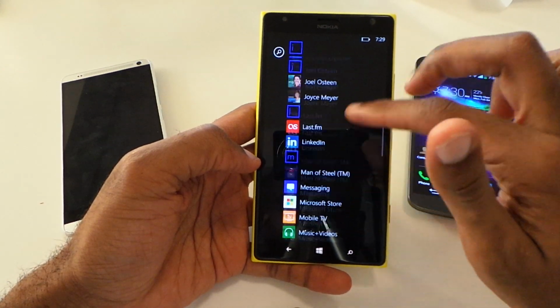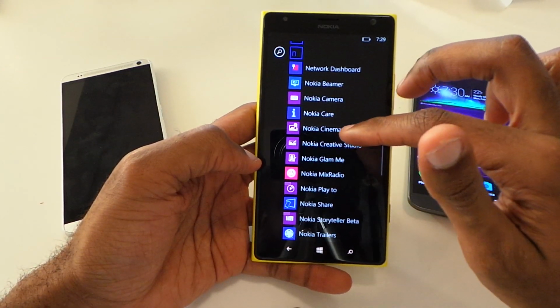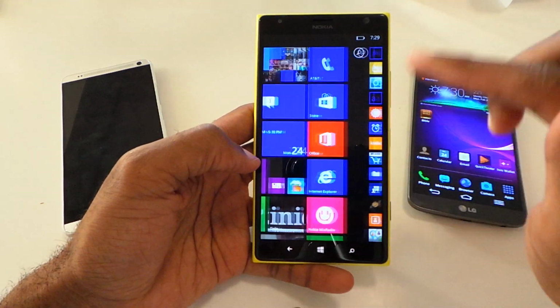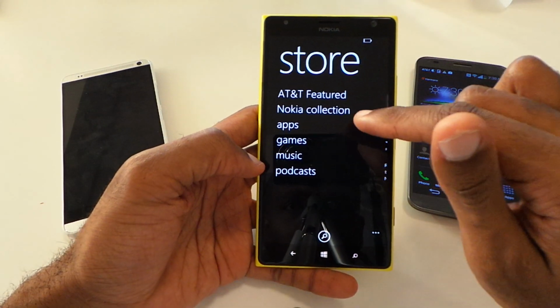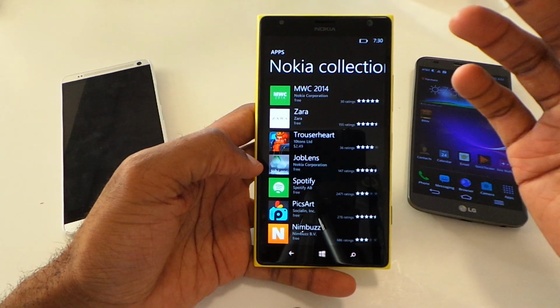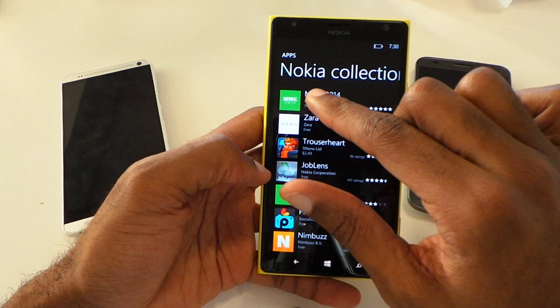Now, with the Nokia phone being available, they have a lot of things that separate themselves. They have all these exclusive Nokia apps. If I go in, even just going into the store on Windows Phone, you see a Nokia collection, and they just have a lot of things customized and fit just for them.